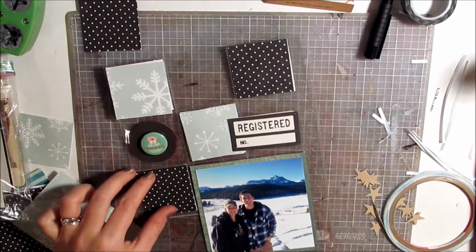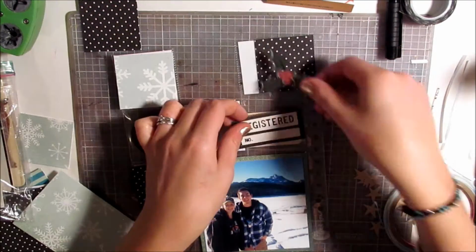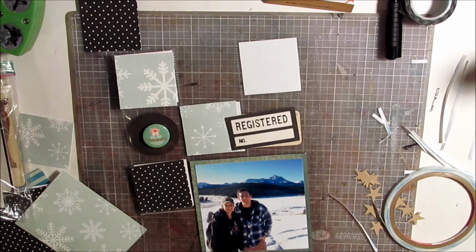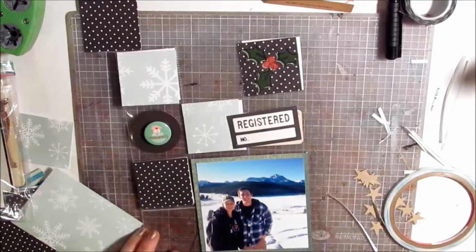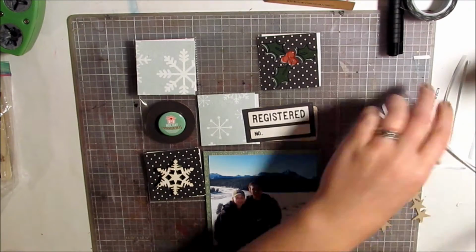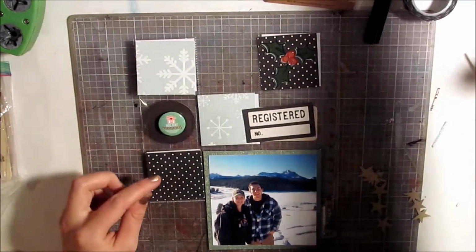So I'm just adhering that badge to the back of the clock face, and that's just to cover up the brad that I used for the spinners. And finally I'm using this holly berry transparency piece from the Jasmine Jones kit. I really like it and I've been trying to use it, but it just didn't fit in anywhere. But I made it kind of fit with this page.